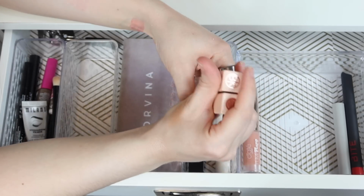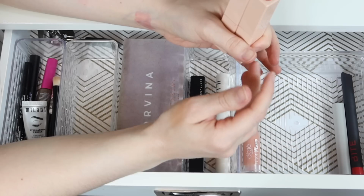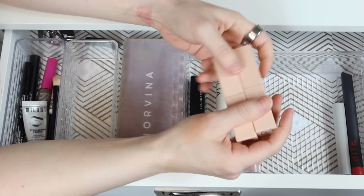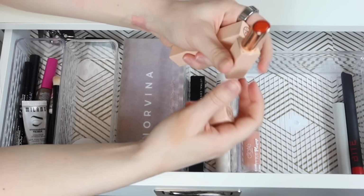There's so much more high maintenance. Even the really comfortable ones are more high maintenance than a tinted balm or a gloss, and that's just what I prefer. So we have the BK Beauty lipstick in Empower.